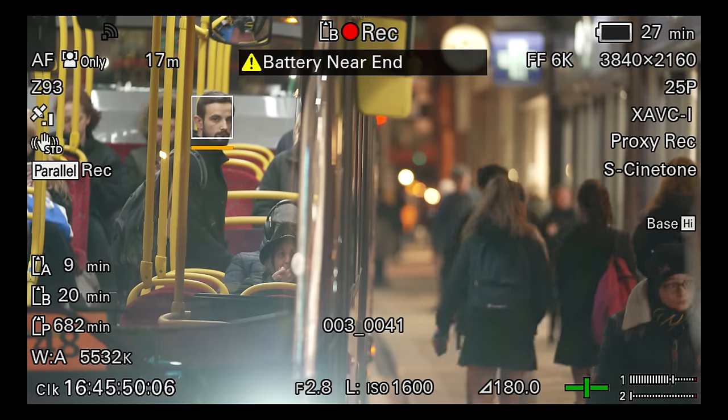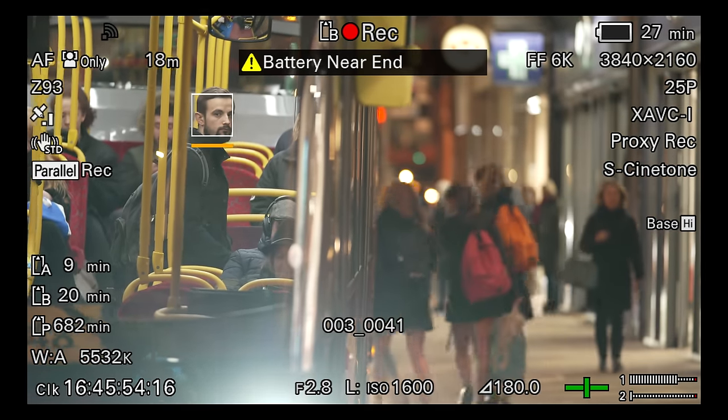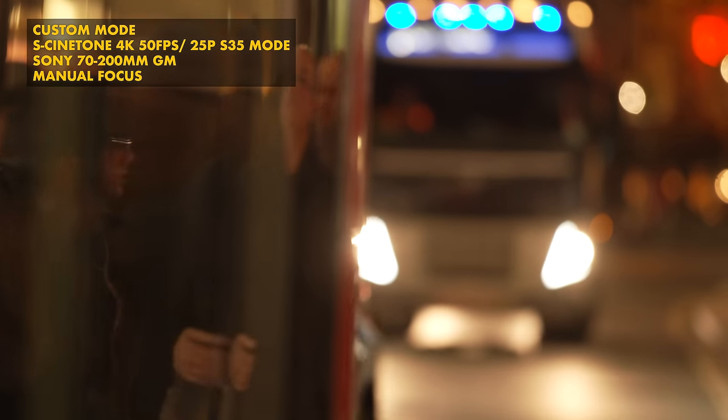I filmed everything in S-Cinetone still, nothing using the Cine EI mode or the log. The only way at this point to get 50p or 60p in 4K is in Super 35mm mode. This will change when we get version 2 firmware.